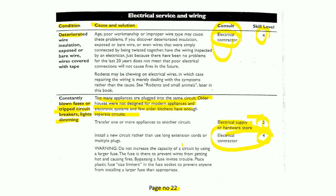Here they say just don't increase the things here. Don't increase the capacity of a circuit by using a larger fuse. This is a common mistake, and it's really risky. The fuse is there to prevent wires from getting hot and causing fires. Bypassing a fuse invites trouble. Place plastic fuse size limiters in the fuse sockets to prevent anyone from installing a larger fuse than appropriate.